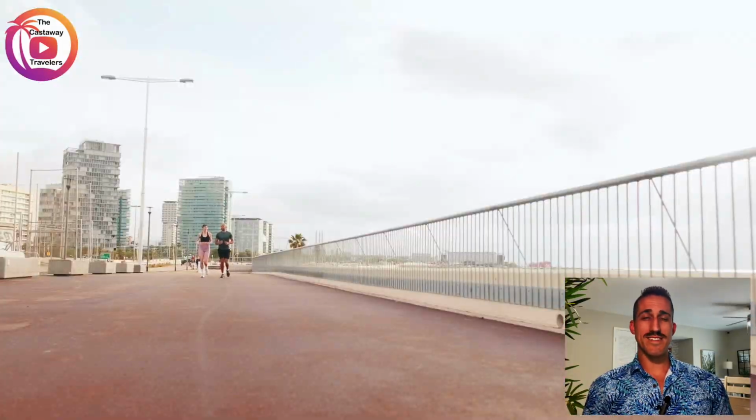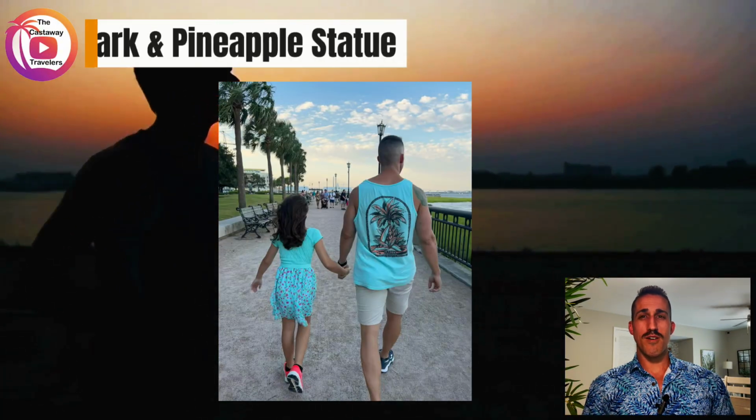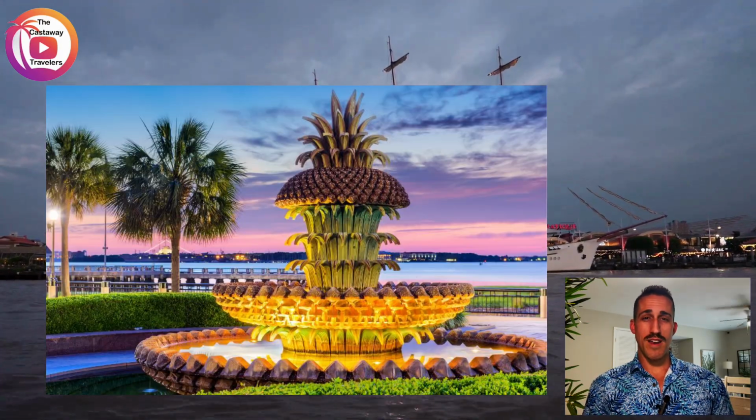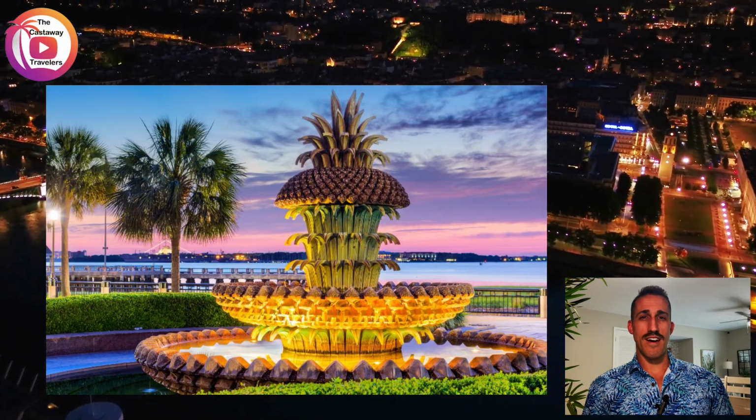And last but not least, this wouldn't be a list of all the best budget things to do in Charleston without talking about Waterfront Park. And this is one of Charleston's most iconic photo ops. It's home to the famous Pineapple Fountain that you've probably seen before, which symbolizes Southern hospitality.